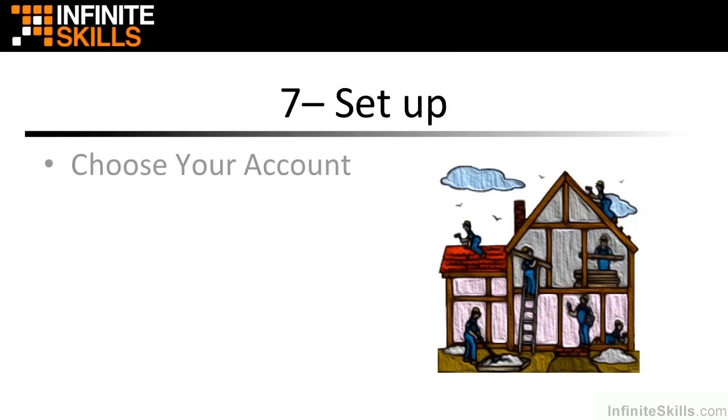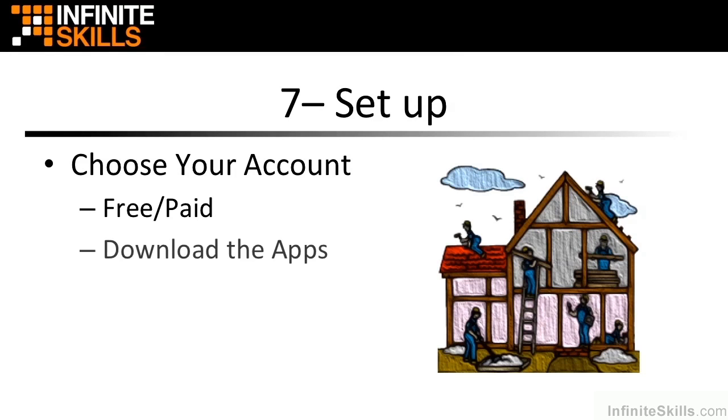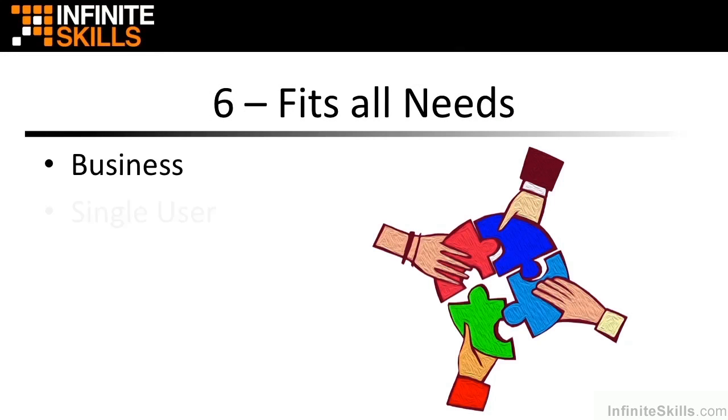Number 7, setup. You choose a free or paid account. It's up to you, and we'll talk about the difference. You download the apps, and you're ready to go. It can't get much simpler than that. The setup is just really simple. That's my number 7.